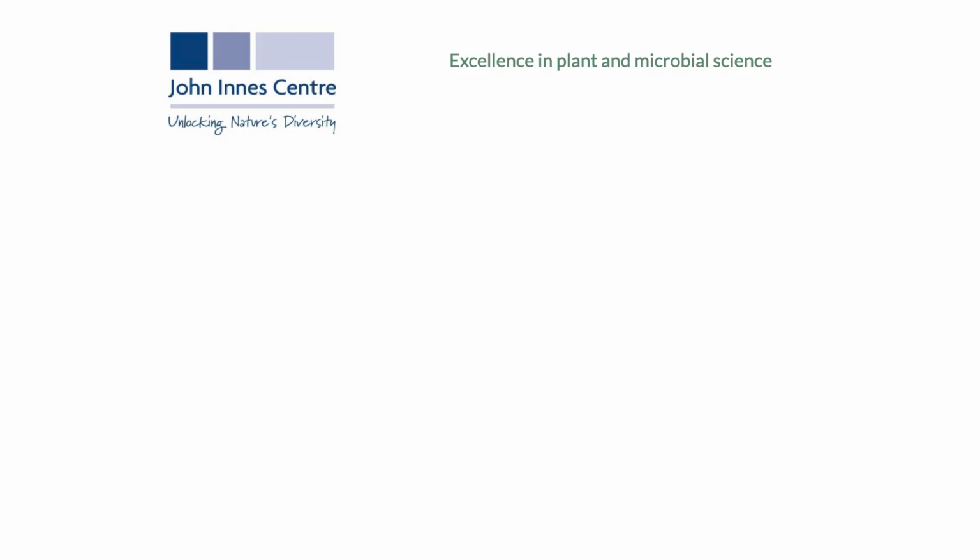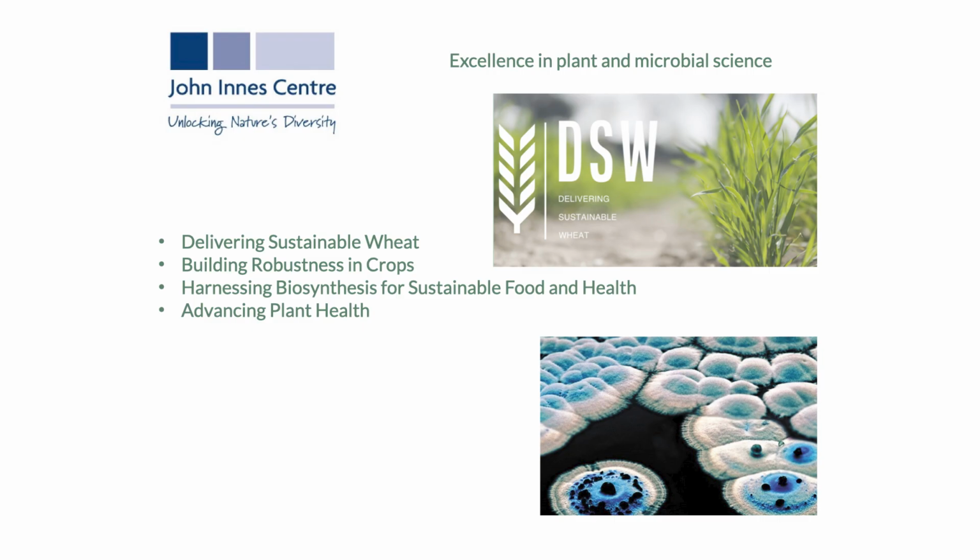The John Innes Centre is a research institute with a focus on excellence in plant and microbial sciences. We're a strategically funded research institute, and we have 4 main strategic programs of research, one of which is delivering sustainable wheat, which most of my research is focused on. We also have a strategic program in building robustness in crops, which aims to improve the robustness of our crops to climate change. I'm also involved in that one.